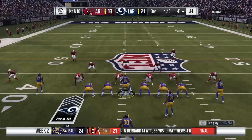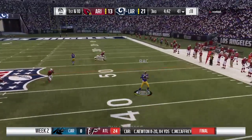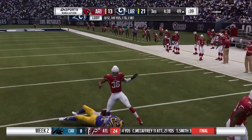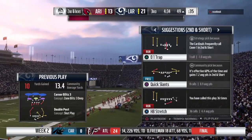First down, throw. Gone. Throw right side is into the hands of his tight end, Everett. And he'll get it into enemy territory just across midfield at the 49. 10 yards on the pickup there, and it'll be second down.